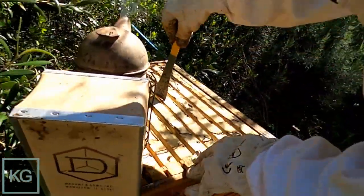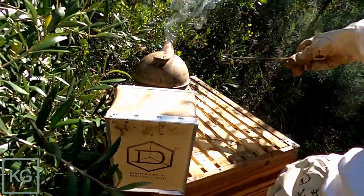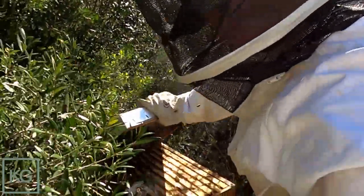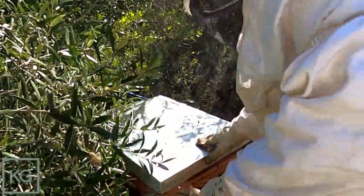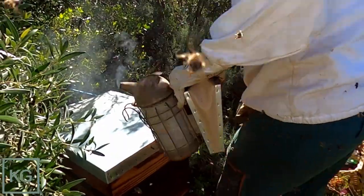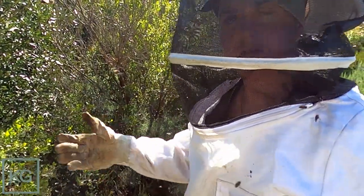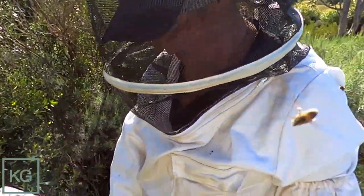Yeah. I'm not going to bother this one too much now. Yeah, so they're all still young. The super is new, so you have to fill this one up and then you can put supers on. Then they fill the super up and then you can take the honey from the super, because we don't want to take the honey from the bees.